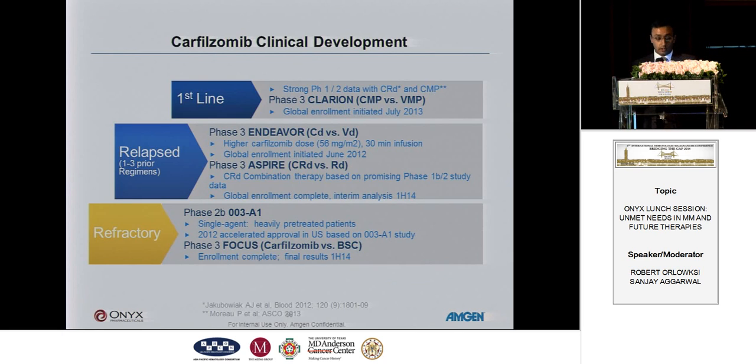So moving on then to Carfilzomib, which we've heard a lot about already. We heard that Carfilzomib is already approved as a single agent for the treatment of patients with relapsed and refractory patients in the US. And this was an accelerated approval based on the 003A1 study, which was a single-arm phase 2 study. However, based on that data, we've embarked on a very extensive clinical development plan, and now we have 4 phase 3 studies ongoing.